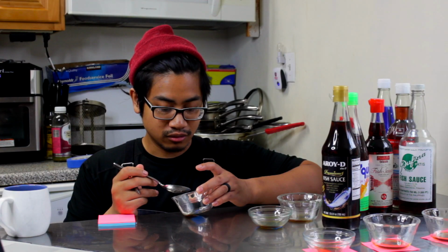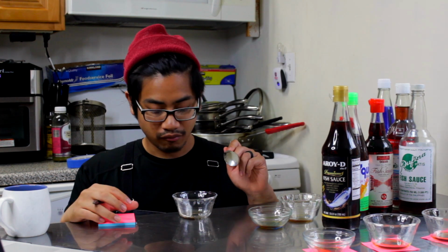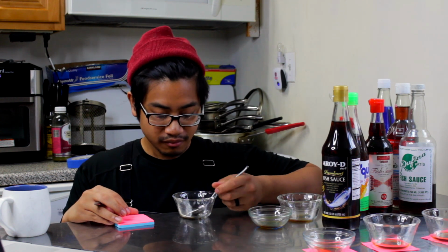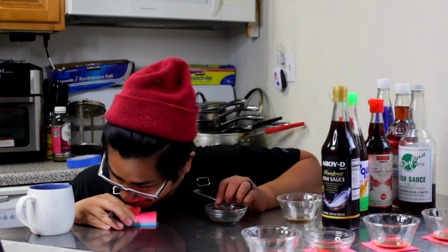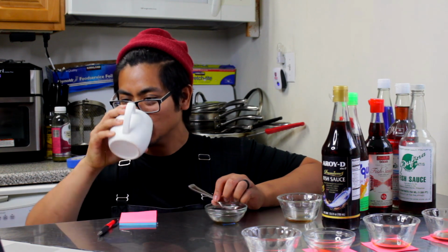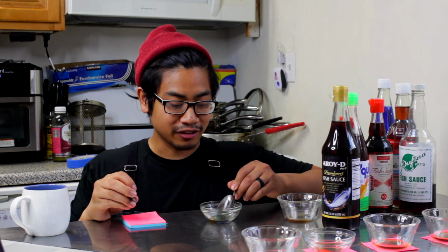So this one has a lot of depth to it. Next one, nice drip. This one's great. This one's really strong. Definitely on the saltier end. It's a good fish sauce. It's strong. This one's strong.